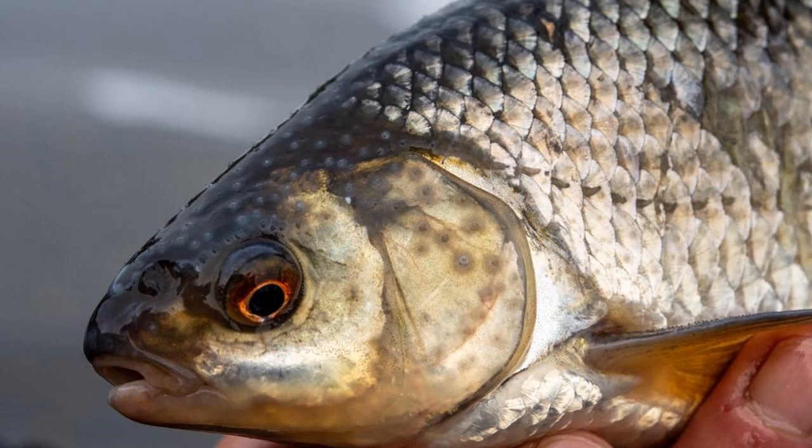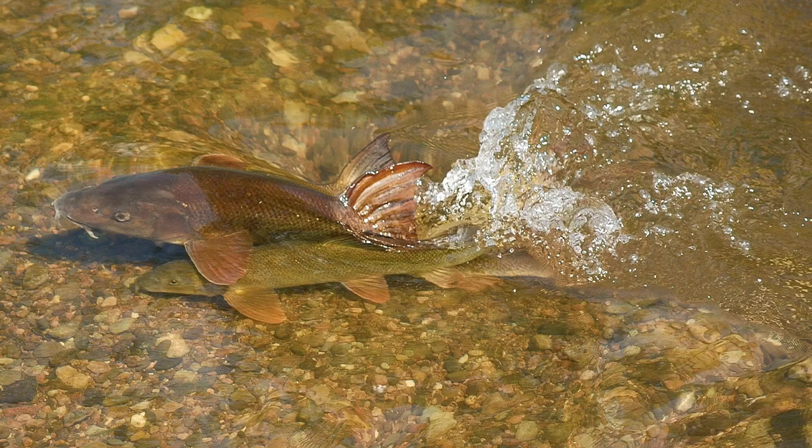Here's a beautiful picture of a male roach in spawning condition. You can see the tubercles on its head. This is the condition that we collect these fish in. Again, another beautiful picture of barbel spawning. And if we look at the fish at the centre, this is the larger female. And there's a male on this side and a male actually on the other side. You can see its other fin there. So she will be releasing her eggs and the males will be releasing their milk. These are the places we target, as we know that the fish will be there in abundance.